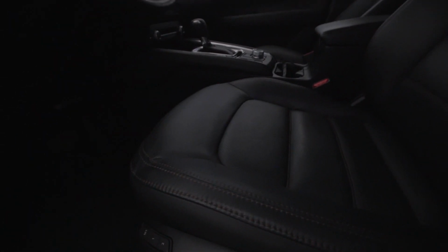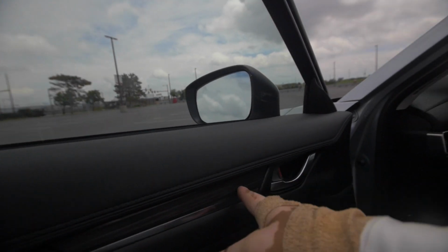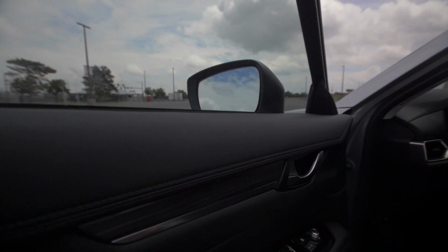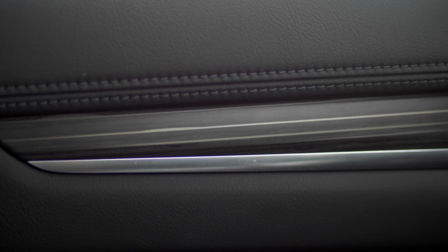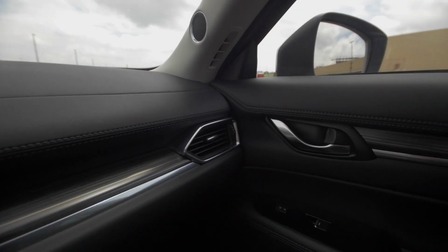This particular model has like tan or orangish stitching throughout the door panel, and then some of the stitching up here is gray. And as you can see right here, you'll notice gray wood grain, like gray and black wood grain. It's not real wood, it's plastic, but it has the wood grain design, which actually makes it look good. It makes it look really good, and that wood grain follows all the way throughout the interior of the vehicle. Along with the wood grain, you'll see a chrome or silverish accent.